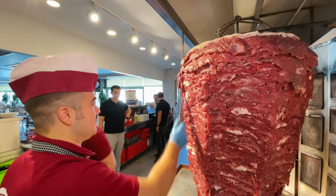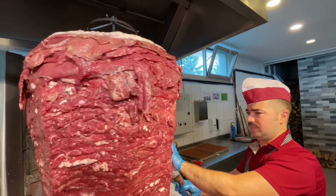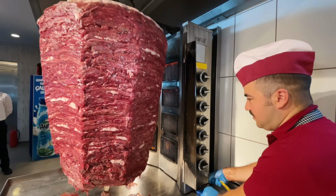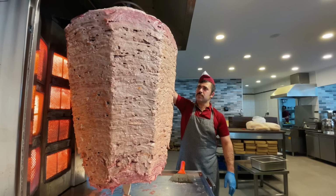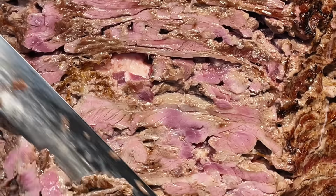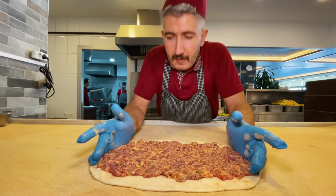Now he trims the döner so that the meat cooks evenly and beautifully. It's time to cook. Look at this beautiful, juicy pink meat! Meanwhile, on the other side of kitchen, our pide master is making delicious kuşbaşlı pide.